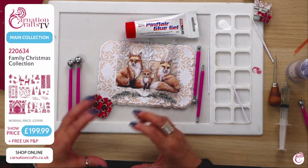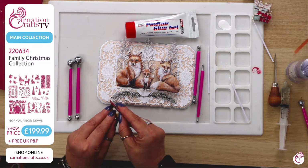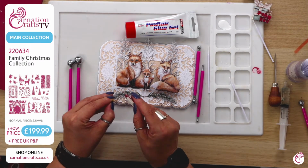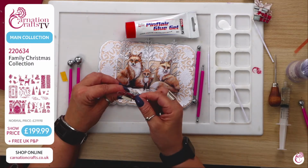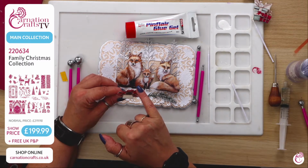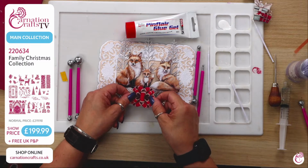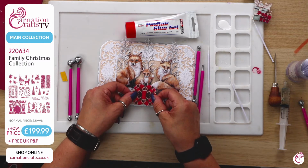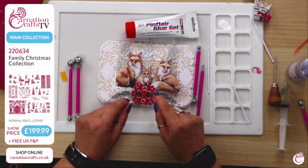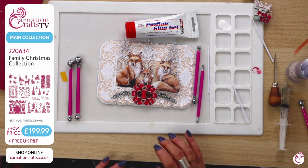So we've got that there. And then what I'm going to do, now that I've done that, is take my back off here. So I've got this on 5mm now. I'm using 5mm foam tape. Can you see how deep that is? Wow. So it's really thick. I love all of my chunky cards. I'm a big fan of chunky cards. I'm going to place that right in the centre under my little fox's toes. Look how beautiful that is.